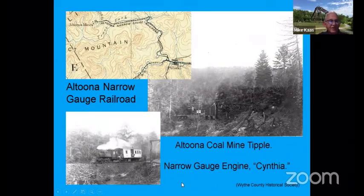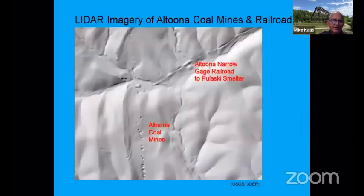This was a great little steam engine, and they all called it Cynthia. The miners commuted to work on Cynthia, and then they hauled cars full of coal down during the mining shifts. And just one other thing, I got to show you on LIDAR again. Here you can see the outcrop of the coal seam and all the entries that are still up there, covered in all kinds of undergrowth, but they're still there. And this is a hard place to get to, believe me.